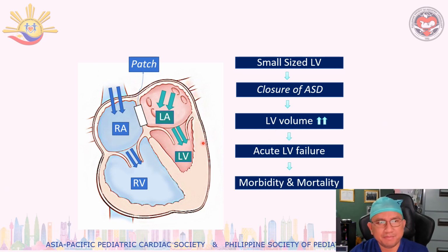What will happen if we put a patch on the ASD? Suddenly the volume on the right ventricle will decrease. But we also have to understand that the left ventricle will face a very huge amount of blood. Left ventricle volume will increase gradually, and it can cause acute left ventricle failure, and sometimes can cause morbidity as well as mortality.